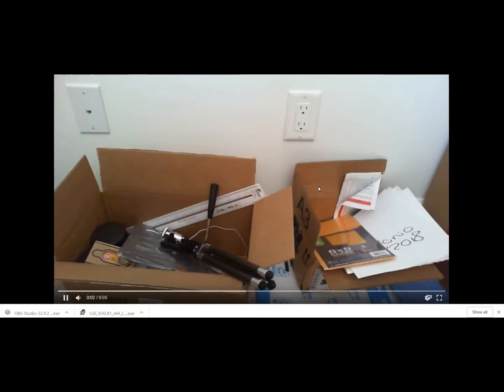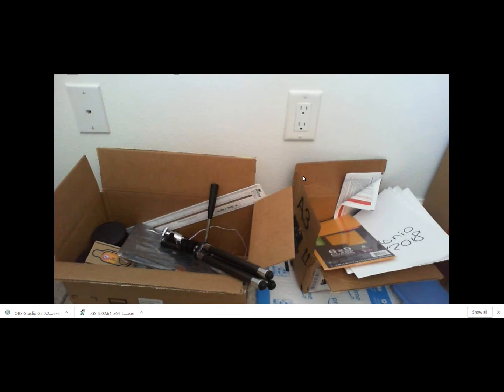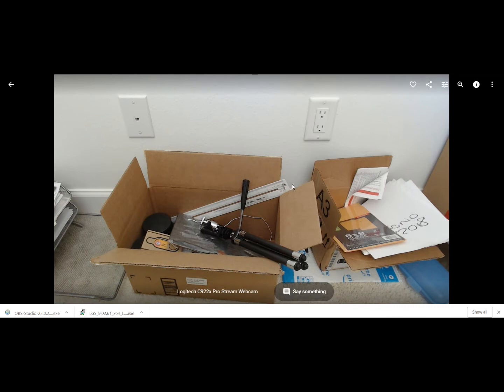Here I have pre-recorded images. Hopefully you can see that. So the good thing is with the pre-recorded images I can switch much faster than with live recording. So here we have the picture again with the Microsoft HD-3000, and here we have the picture from the Logitech C922. And especially when you look into this area, you see it's way sharper.